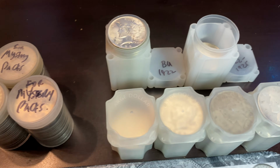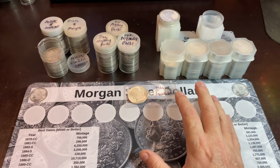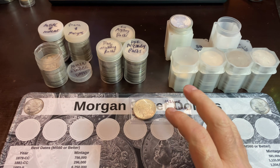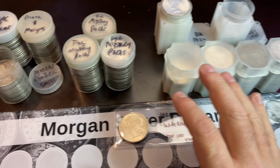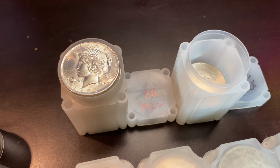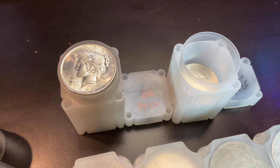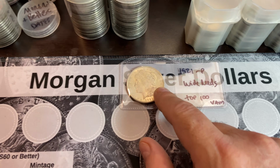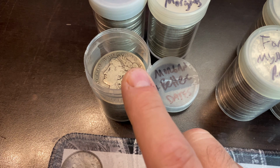All right, we have finished this dollar search, and I'll tell you right now, and I'm sure you're already thinking it, for less than $31 a coin, we did fantastic. Yeah, there's a lot of tougher coins in some of these rolls, but the BU coins on the peace dollars, well worth it automatically right there. We got a top 100 Morgan VAM. We got some better date Morgans right here.